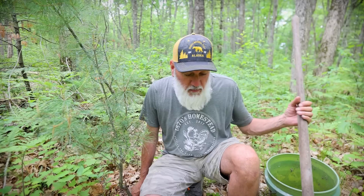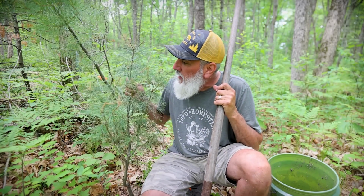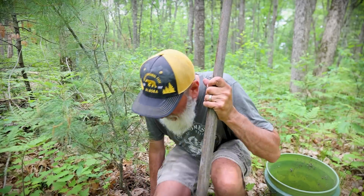He said at one point he tried to transplant a white pine at his parents' house. He still lived with his parents, and it died. So I figured while we're here, it'd be a nice gesture. We'll bring this little white pine home for him and give it to him as a gift for his first weekend of being our farm sitter.